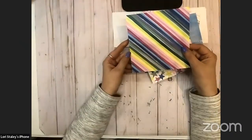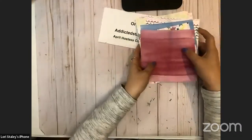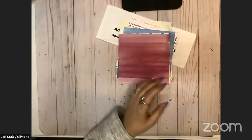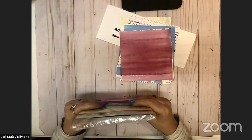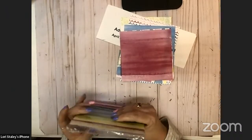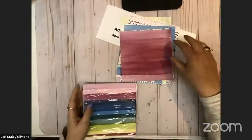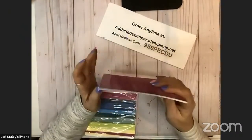Stars and then stripes and another watercolor-y wash background. So that is cool. Did I tell you what that was called? That is called Bright and Beautiful. Oh, that's a good idea. I might do that. That's a very good idea.